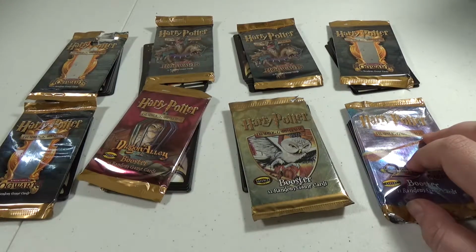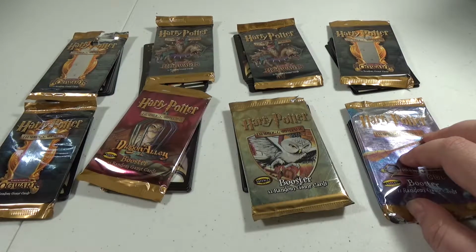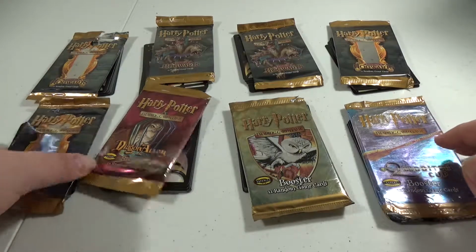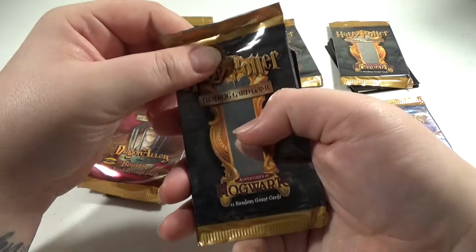Now, I don't have all the decks for these. I have a feeling I had some more originally, but I'm a bit of a sucker for kids with puppy dog eyes who beg, so yeah. But anyway, let's get started.